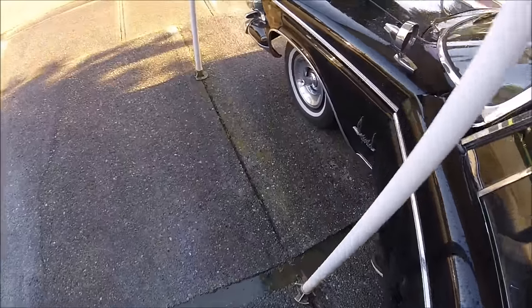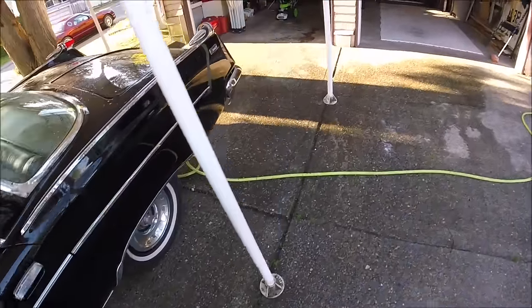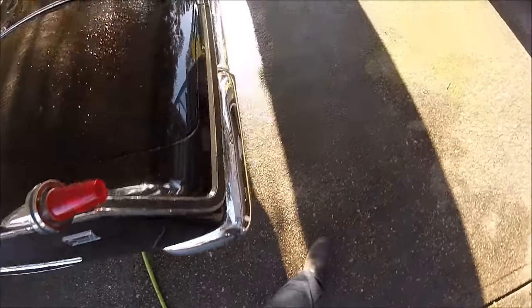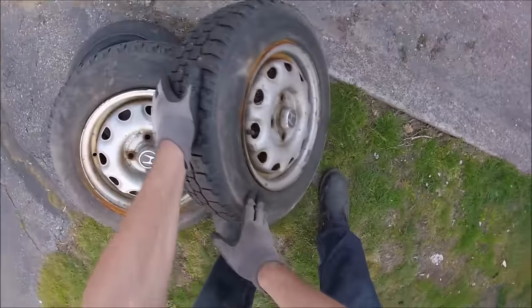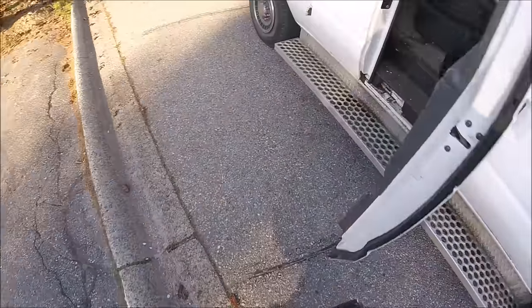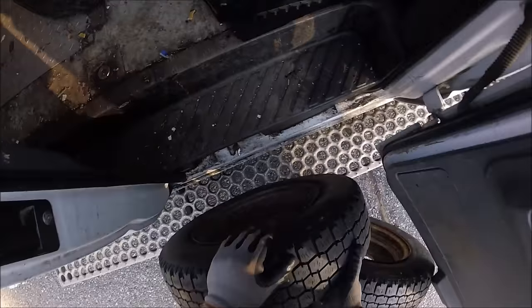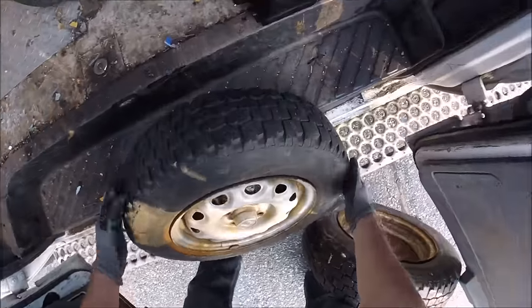Oh yeah. It's quiet. It's not like a muscle car. It sounds good. Okay. Very nice tires here. The small ones. Oh, must be full of water, because I never seen a tire so heavy. Yeah, it's probably full of water. Twice as heavy this one as the other one.